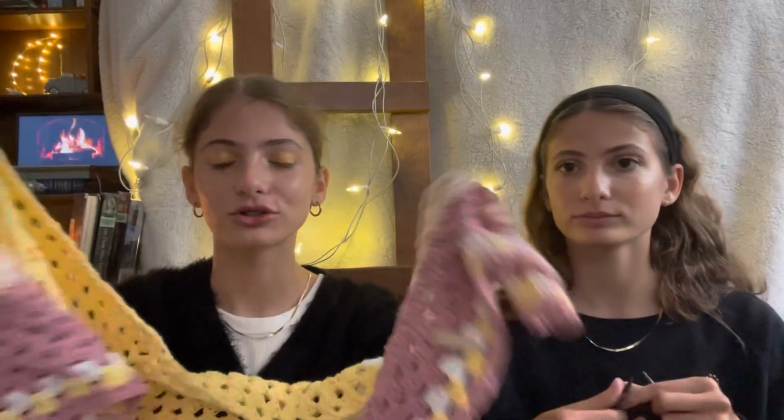So this is actually crocheted, so we knit and crochet. We're just calling it a knitting podcast because I feel like it has more of a ring to it. So this is my gigantic shawl, and this was so fun to make.